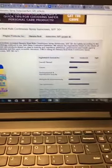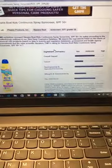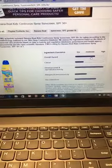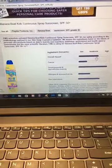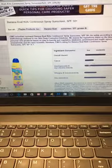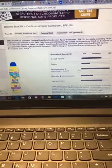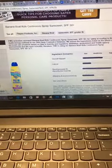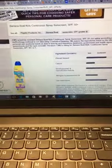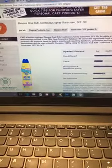And if we look over here, we can see that, again, this is kind of a summary of all the problems with this product. It has a fairly high overall hazard rate. There's an increased risk of cancer with this product. There's developmental and reproductive toxicity concerns that are pretty much off the chart. We have allergies and immunotoxicity effects.